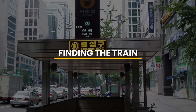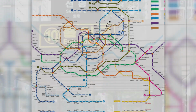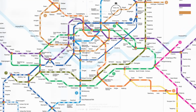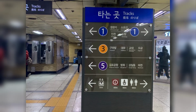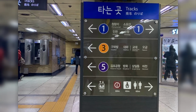Now you need to find your train. Each subway line is color-coded along with a number. You can check the number and color of your subway on Google Maps. Then you'll see signs with arrows pointing to where you can find the stop. Once you've located the subway stop, you need to know what direction to take.